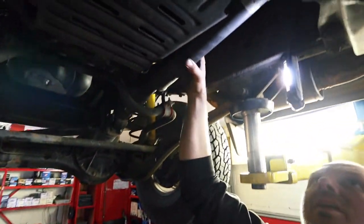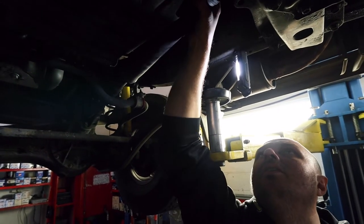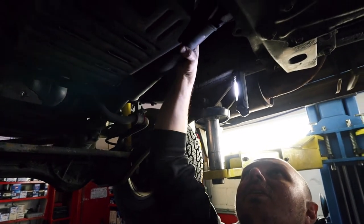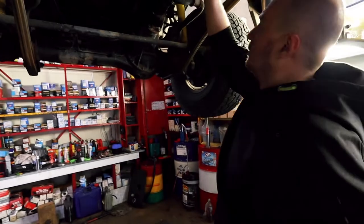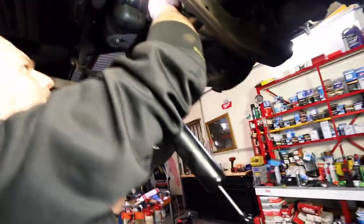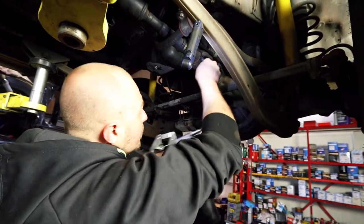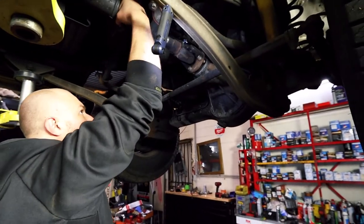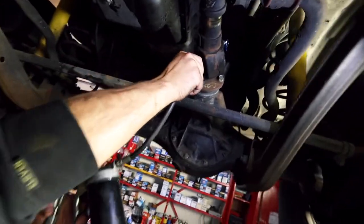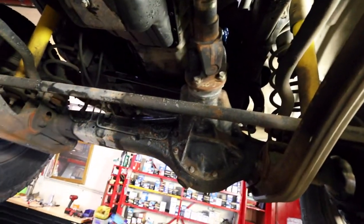All right, this front one. Let me get at it. That one does not have a greasable uni in there. Interesting. We'll have to look at that down the road. All right, let's go to this very front one here. Just pivot slide again. Put that sucker on there. A few pumps. She's good to go. All right, that's those.